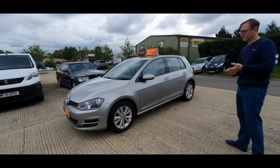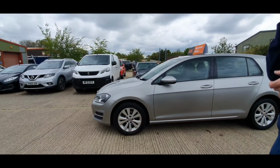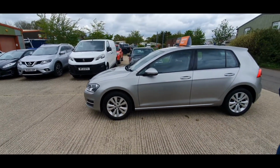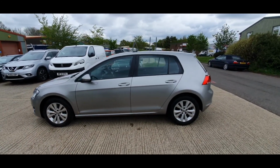So we've got one wheel to do on this one, which has got a bit of lacquer peel, but we'll get that one done. The rest are all good. Shall I tell them a bit about the car while you do this? Yeah. Probably useful, wouldn't it?